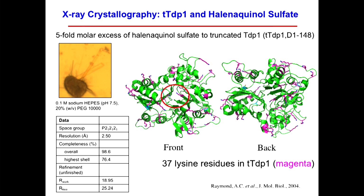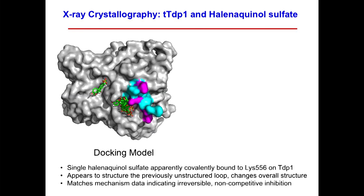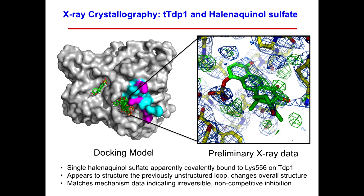What we found, however, was that this region that you see here highlighted is an unstructured loop that was found in the back of TDP1, away from the substrate binding site. And when we took a look at where halenaquinone sulfate was bound, we found that it's selectively bound into that site with those 3 lysines. And if we look in more detail in the preliminary X-ray crystal data, there was a particular lysine, lysine number 556, that halenaquinone sulfate bound to.